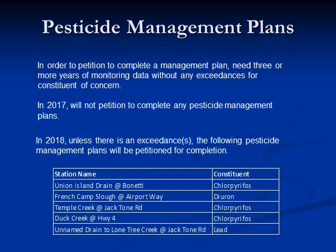If we can keep these areas clean, Union Island for chlorpyrifos, and don't detect any chlorpyrifos, or in French Camp Slough, or Temple Creek, or Duck Creek, then we would have 3 years of clean water, and we can remove those from management plans. It means we don't have to test in that area for those products during those times of year.